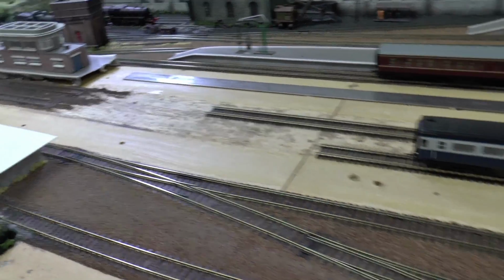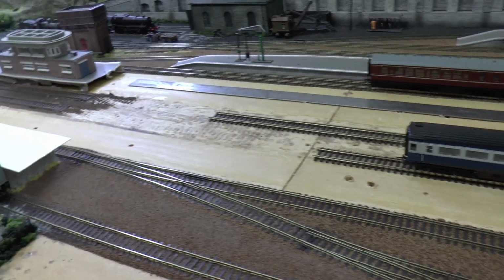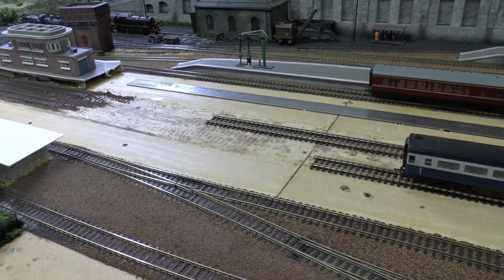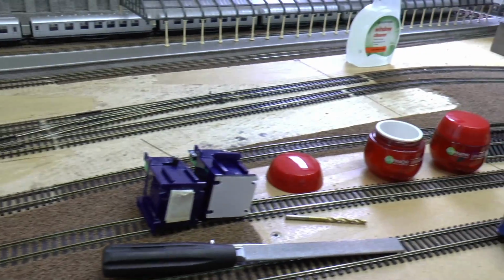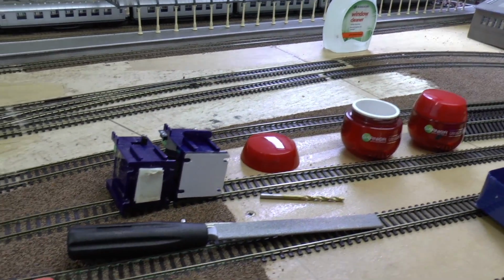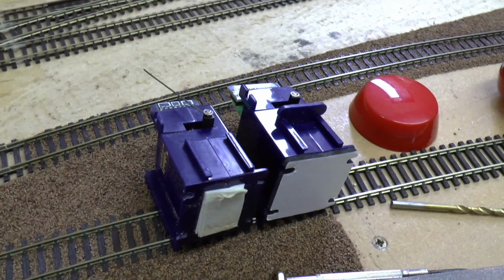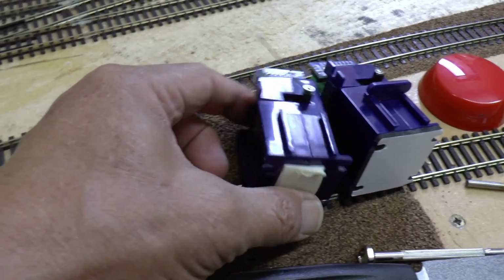The reason why I'm doing it this way is that I'm doing it as a dry assembly, if you like, without any point motors being fitted. I want to make sure that this track is running nice and smooth, which up to now it is. And then all I've got to do is place in 4 point motors. So I've taken 8 out underneath.